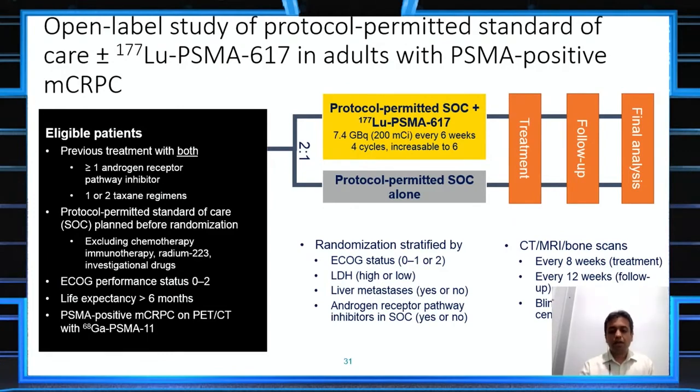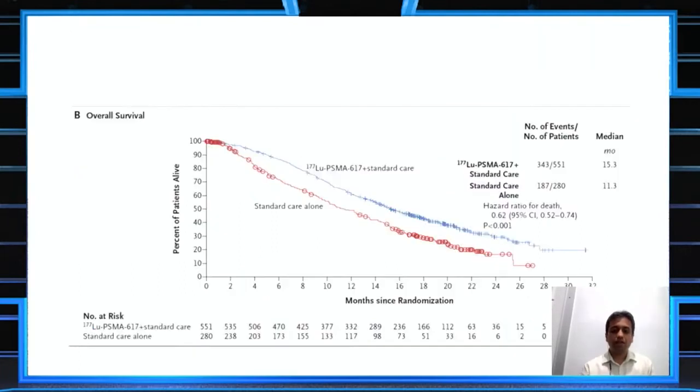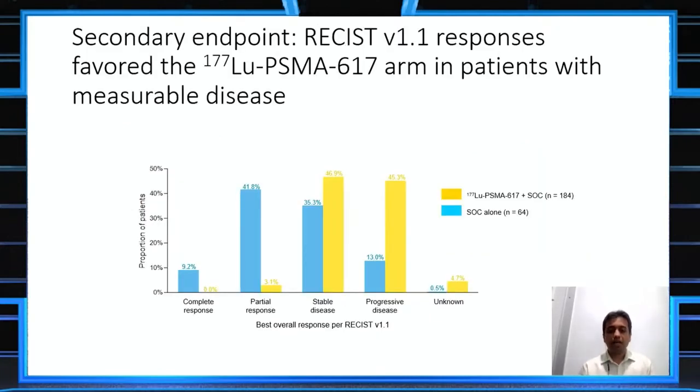The results of this study also show much better progression-free survival, radiologic progression-free survival with lutetium PSMA as compared to the standard of care alone, and again significantly better overall survival and higher response rates in lutetium PSMA with complete response in almost 9.2%, partial response in 42% of the patients who were treated with lutetium PSMA.